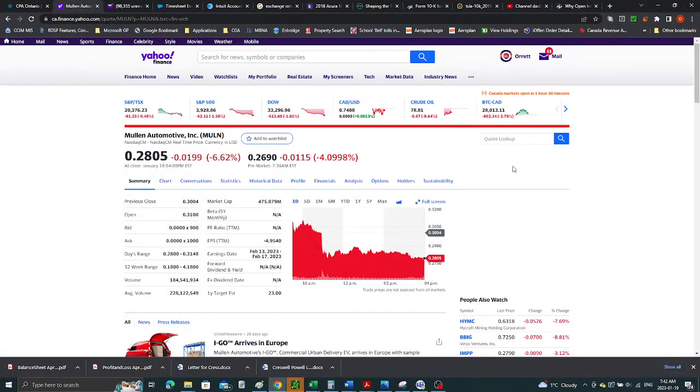So the stock came down 6% yesterday, then another 4% pre-market. The market cap was, I think, around 500 million yesterday. Now it's at 475, so there's a little bit of sell-off. The average volume is at 228, while the volume that came in was 184. So the volume has died down a little bit, guys.